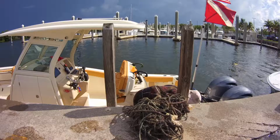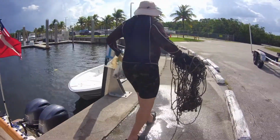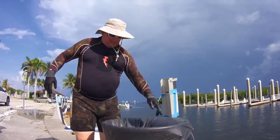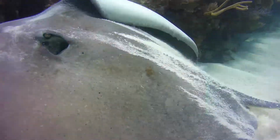Do not toss trash overboard, and to the extent possible, retrieve any fishing gear that has gotten away from you. Let's preserve and protect this amazing reef for this and future generations.